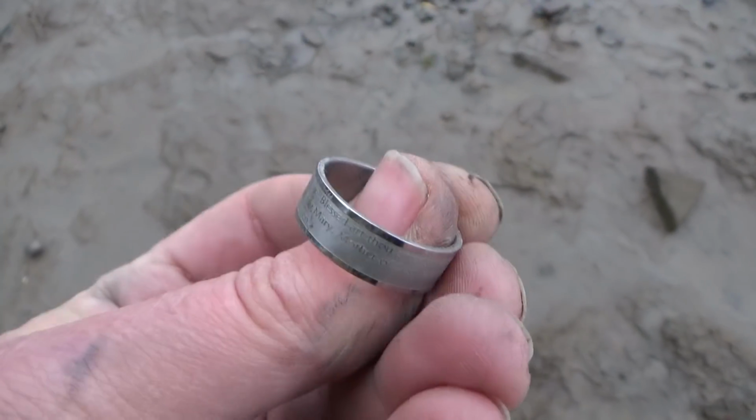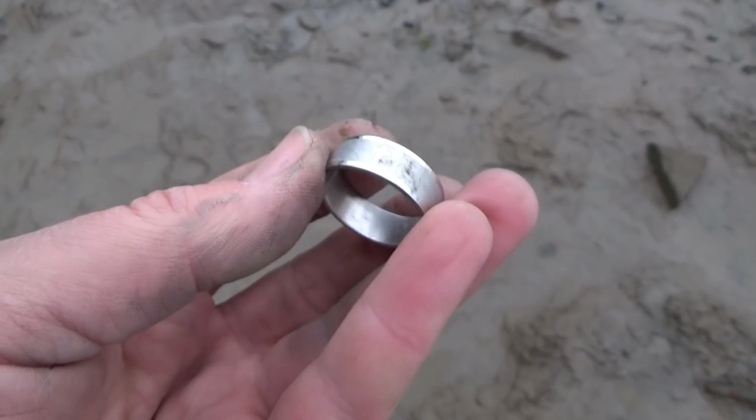I'm going to take that home and have a closer look. It looks like there's a Bible verse on there.